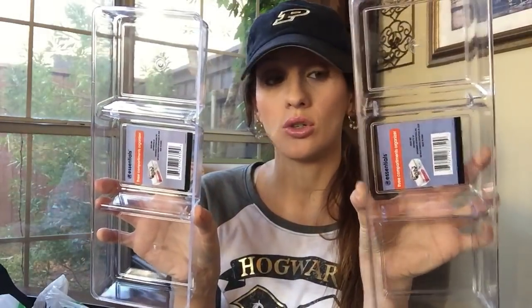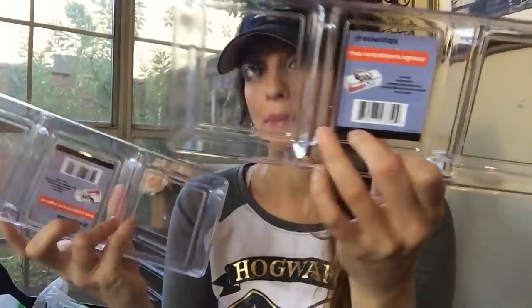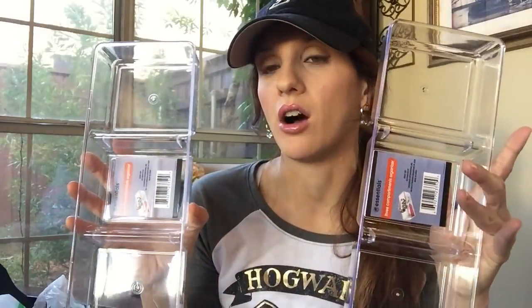The next new things that I have never seen, they've put out a bunch of new organizing trays and units and things like that, and I was so blown away. So I got these two, and it's a three compartment organizer. I absolutely love this. I love how there are no ridges, it's just plain clear. I just like how clear they are, and I think these are so great.